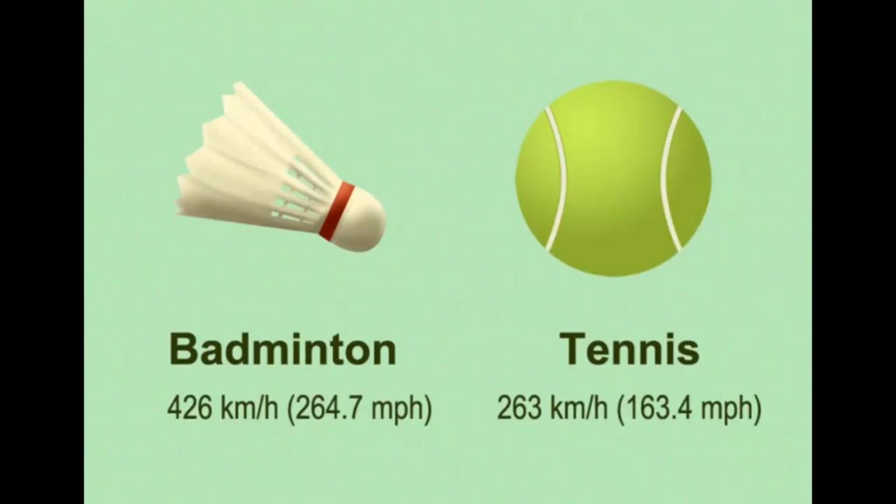Badminton and tennis are very similar sports, but badminton has a shuttlecock, while tennis has your typical bouncy rounded ball. But these two sports are amongst the most played in the UK.